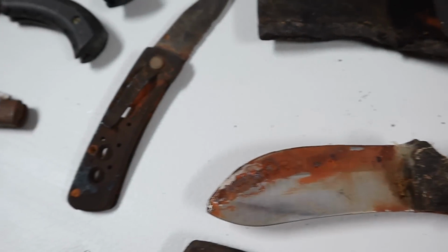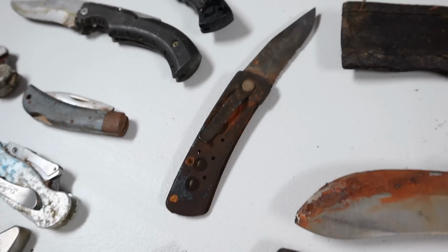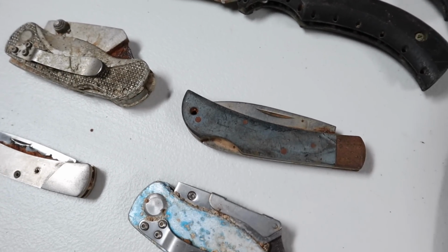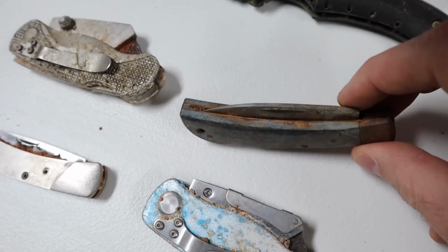That's about as time consuming as digging it. Actually, it's easier to dig it than it is to preserve everything. So sometimes you just have to slow down and start displaying stuff. That's a nice one there. The blade's actually broke. I just put it back inside the knife.